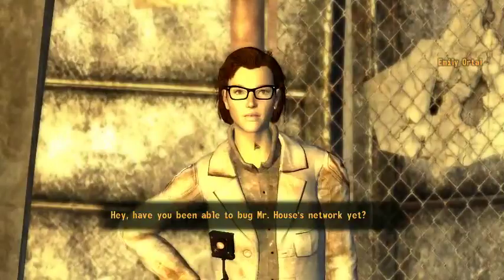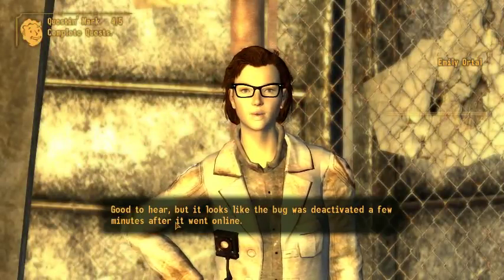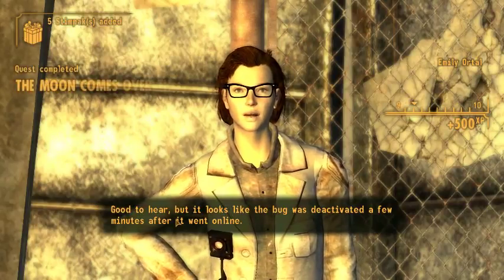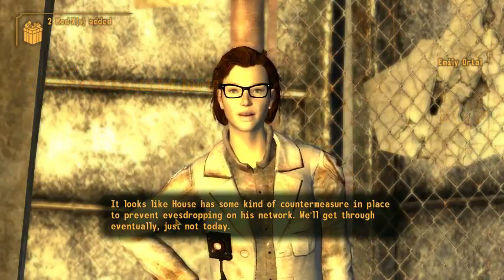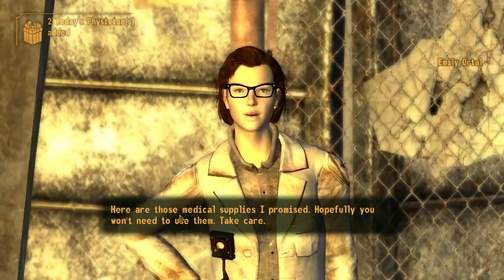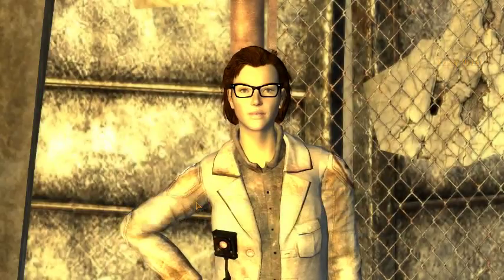Hey, if you've been able to bug Mr. House... Oh yeah, I bugged the tower for you. Good to hear. But it looks like the bug was deactivated a few minutes after it went online. It looks like House has some kind of countermeasure in place to prevent eavesdropping on his network. We'll get through eventually, just not today. Here are those medical supplies I promised. Hopefully you won't need to use them. Take care.